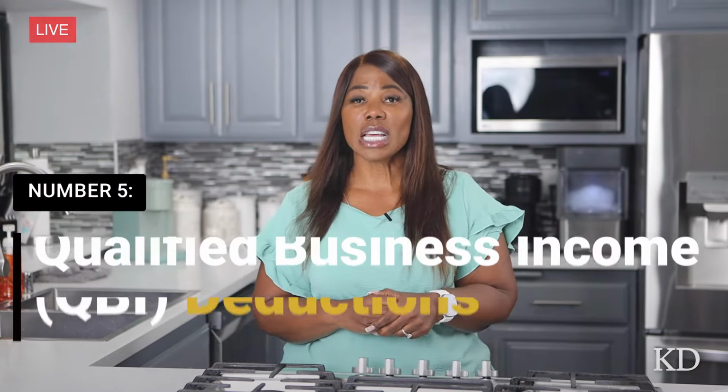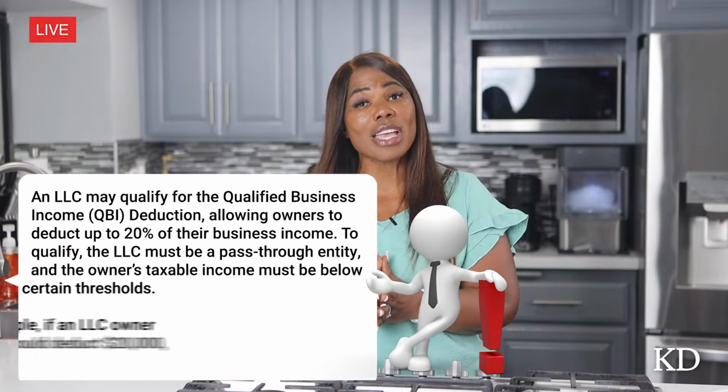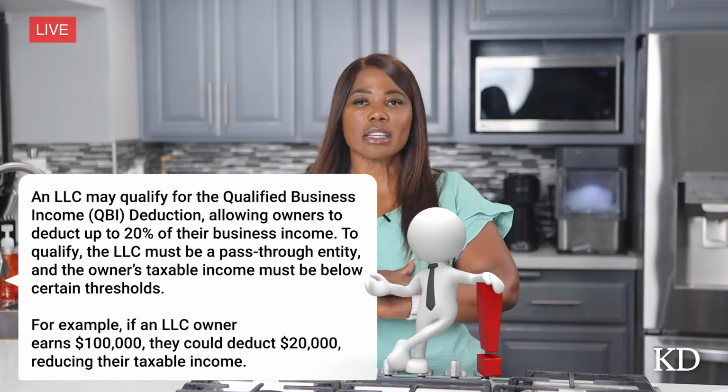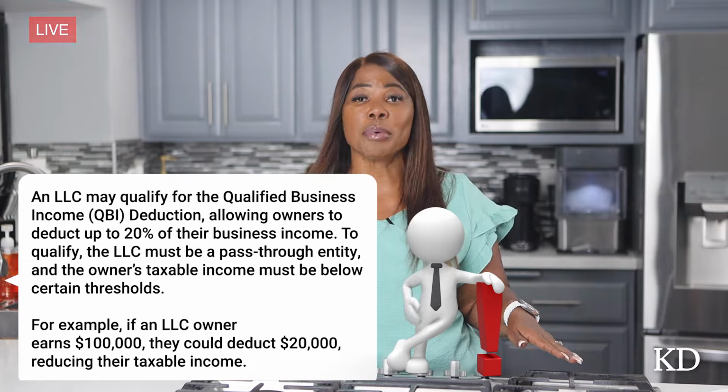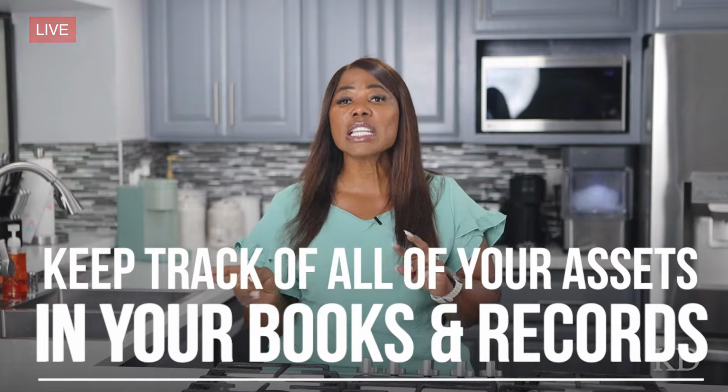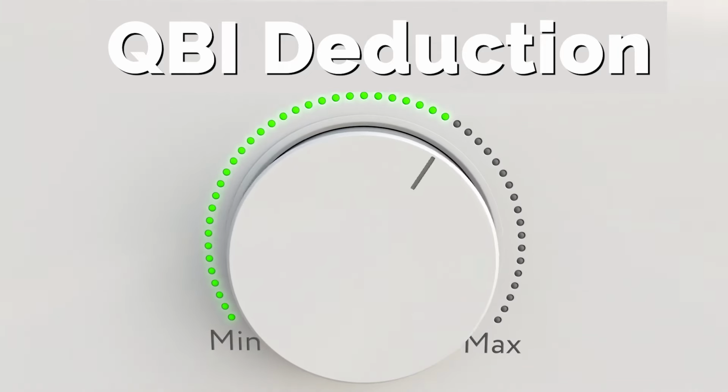The QBI deduction, the qualified business income tax deduction, allows business owners that have LLCs to get a deduction of up to 20% of their net profit taken off the bottom line of their net profit to lower their income tax. You don't want to miss out on the QBI deduction. So what's really important is making sure that you record all of your assets on your books, making sure that if you have any type of payroll going through your LLC because you're paying others, that you record that properly, because you want to max out the QBI deduction that you can get from being an LLC owner.